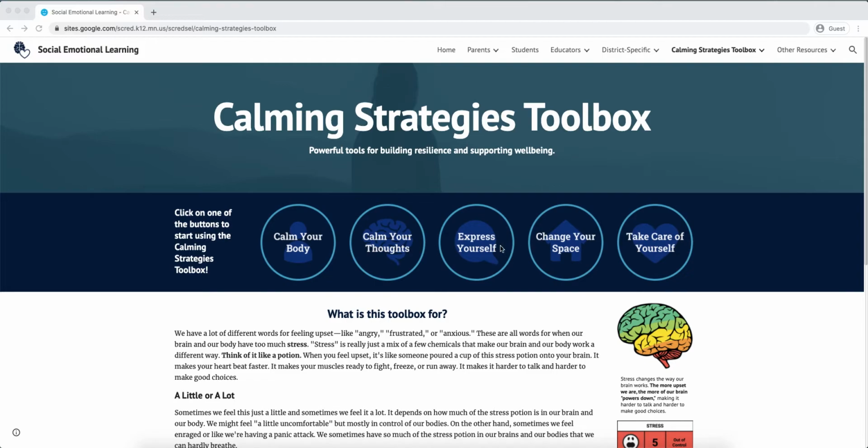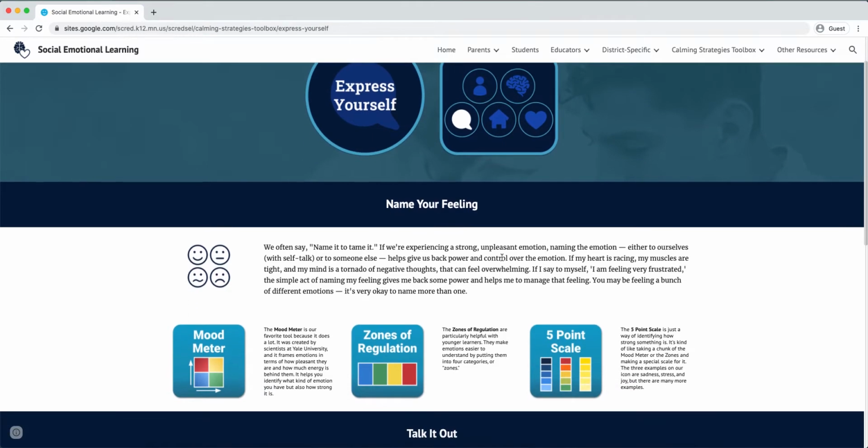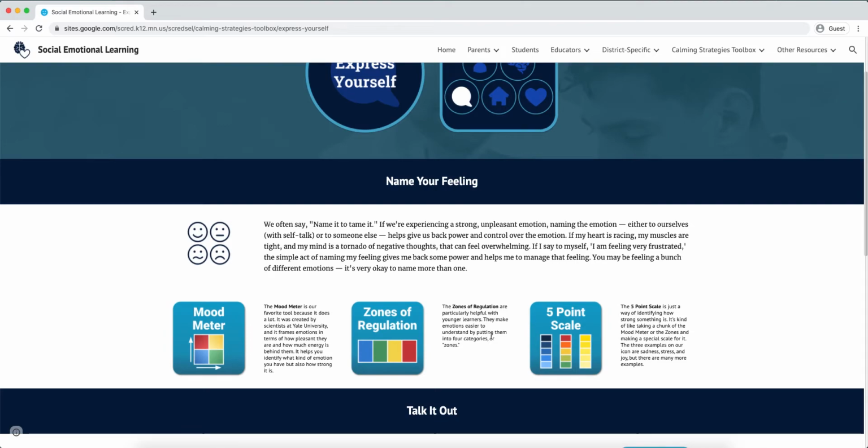And I'm going to tell you about one of my favorite things in the Calming Strategies Toolbox, the mood meter. And it's on this page, Express Yourself. Part of expressing yourself is just expressing your emotions or naming your feeling. And what we know is that just naming your feeling, so if I say I'm feeling angry, that right there helps me get some control over my feeling and respond to it in a better way. So we have a couple different ways to help us name our feeling. Like I said, one of my favorites is the mood meter.